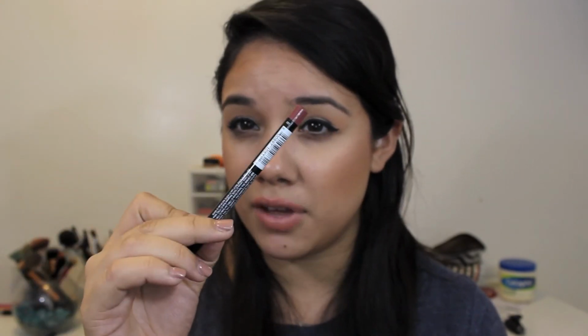The next two items I bought are because I definitely want that 90s, Kylie Jenner type of lip that I've been looking for. One color that I know was a dupe is this NYX Mauve Lip Liner. It's supposed to be a dupe for MAC's Whirl Lip Liner, which is $15, $16.